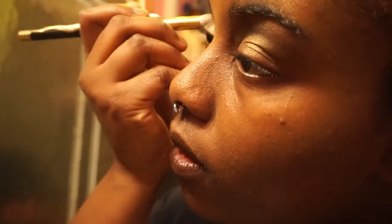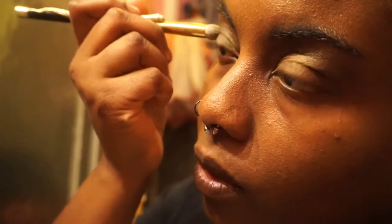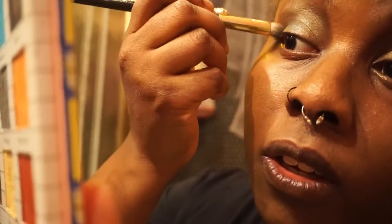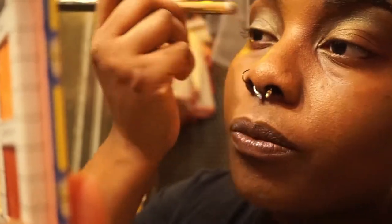This thing needs to be worked on. It freaking came off. Like, it shouldn't come off like that. Blue shouldn't do that. It's not pigmented at all. You gotta be kidding me.